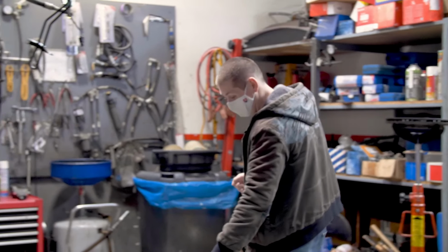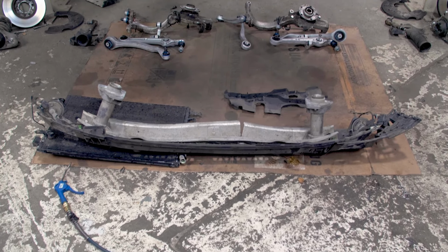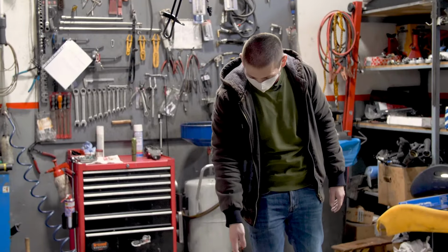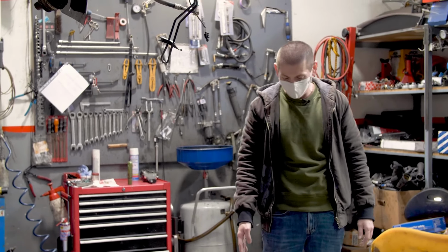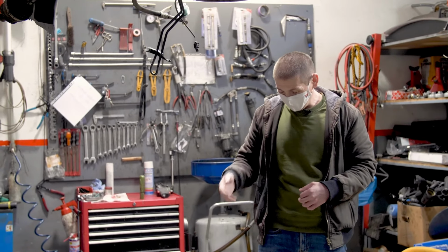We also check over all the ball joints and other suspension components, but those are alright, so they'll get mounted back in. And this part is very important. And that's the front crash bar. As you can see, it has simply split in two. I'm guessing somebody really did hit this car with a hitch. And this is also why the radiator was busted. And so was the front bumper.